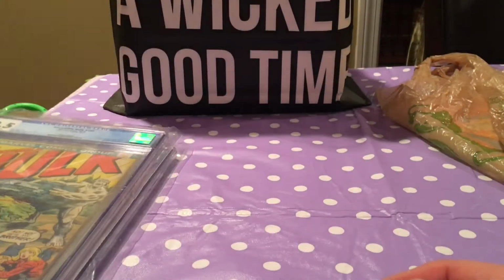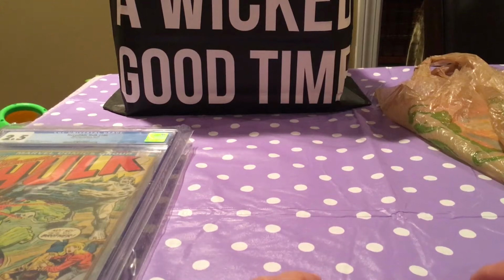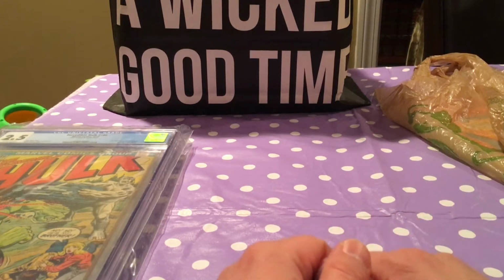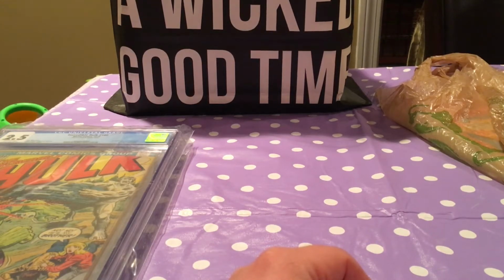I do have some more still being taken care of at CGC because they were getting pressed. I got the third claw variant of Dakin. I got the first appearance of Thanos, and my second graded copy of the first appearance of the Punisher. Really excited for the Thanos and the Punisher to see what the heck they get. What was that fourth book?